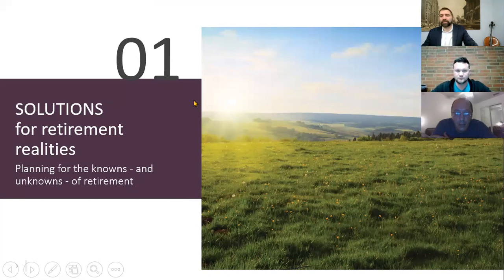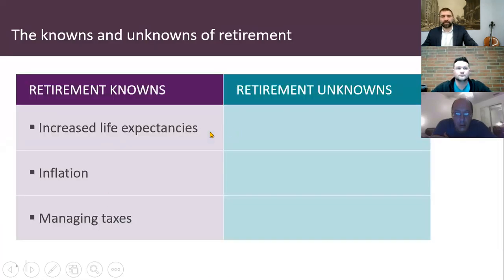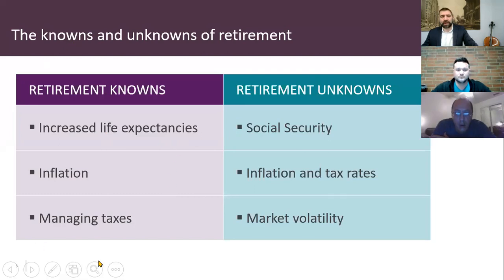So number one, solutions for retirement. And like I said, some of this stuff I'm going to breeze through. Planning for the unknowns of retirement. So retirement knowns right now, big deal on increased life expectancies. Inflation's a huge concept, and then also managing taxes. So really quick, so I can get audience participation, would everyone agree that those three things are something that most retirees are wondering about?